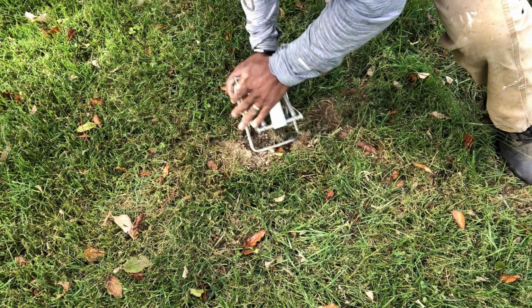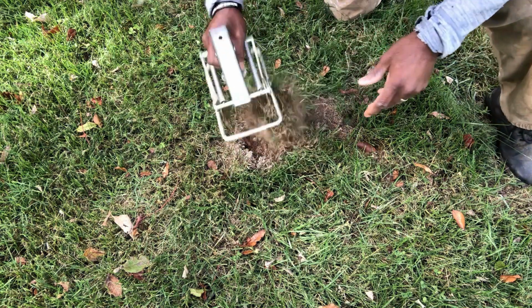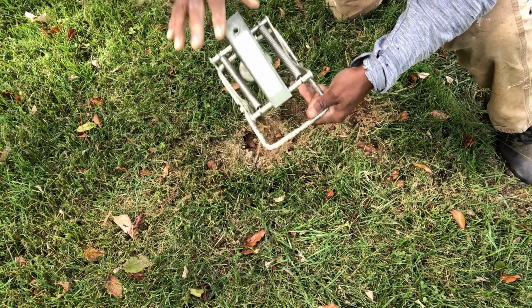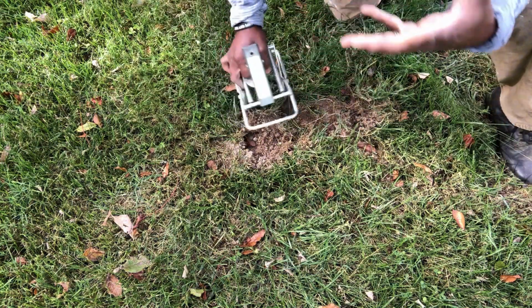See how it comes up? So what ends up happening is it pops up, and when this pops up, it closes down on the mole, ending their life.